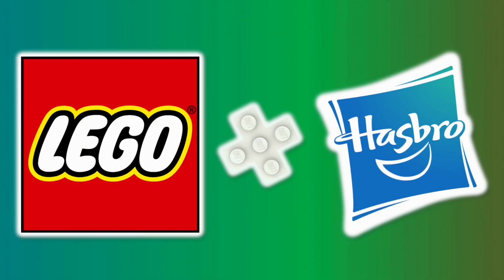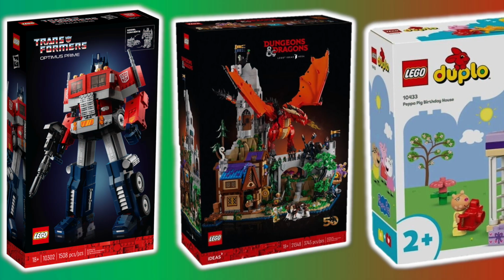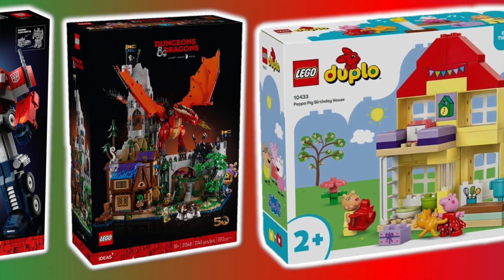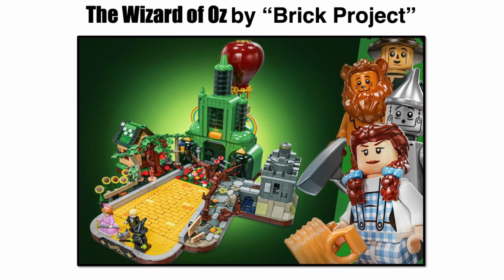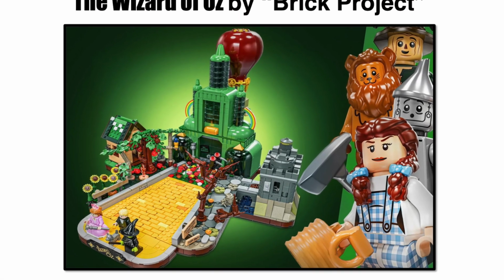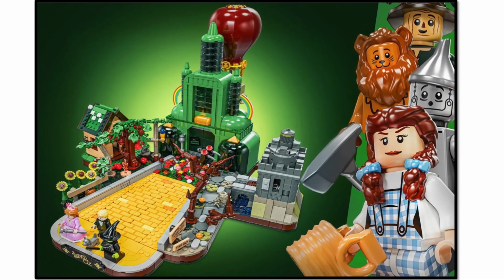But then again, LEGO does collaborate with another competitor, Hasbro, to make sets based on Transformers, Peppa Pig, and Dungeons & Dragons. Moving on to number 8, we have The Wizard of Oz. This captures the classic 1939 movie with the yellow brick road leading up to Emerald City.